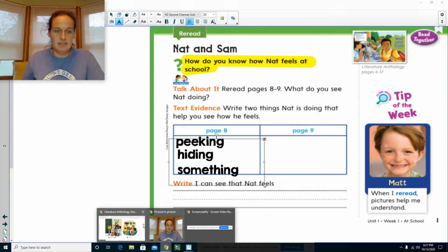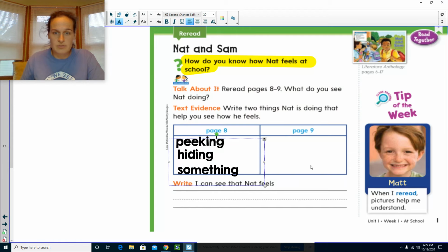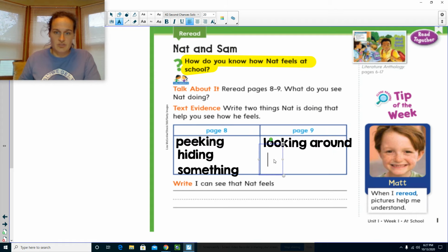Let's take a look at the next page too. So here we can see, again, he looks like his eyes, they're looking around, and then he's trying to sit down. So he's trying to hide this thing under the table. So let's add those notes in. So he's looking around, and he's trying to sit down.